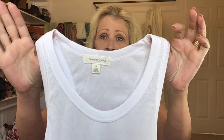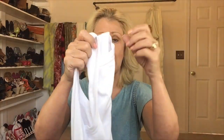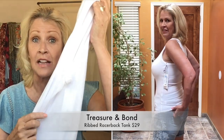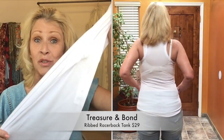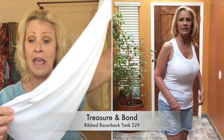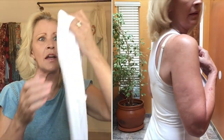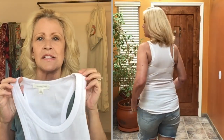Okay, the first piece that I tried on is this white ribbed racerback tank by Treasure & Bond. It is $29. It's made of modal cotton, so it's super soft. It's very long, and it also has an unfinished hem on it, which is a little bit unusual. Unique, I would say. I don't mind it at all. This is a nice piece. The modal cotton makes it really soft. I just don't need it.